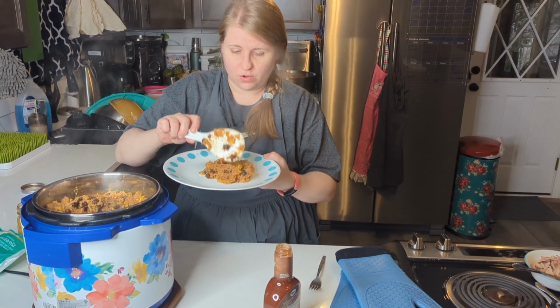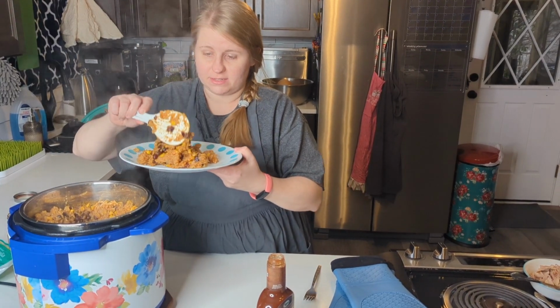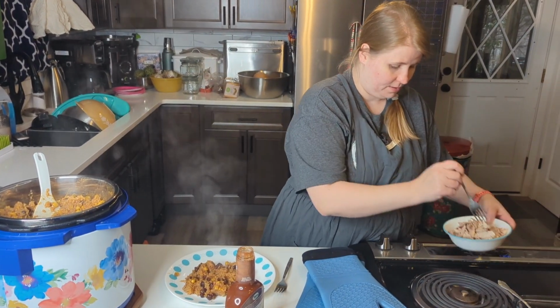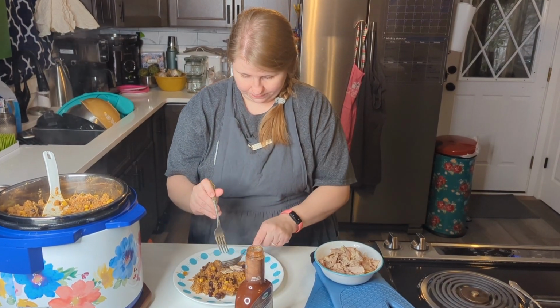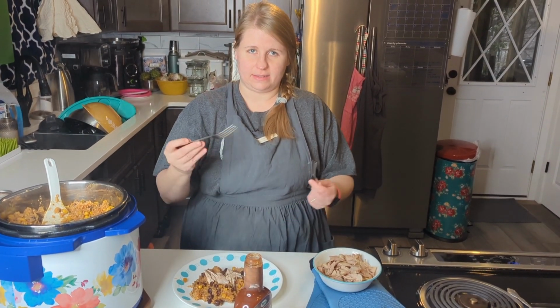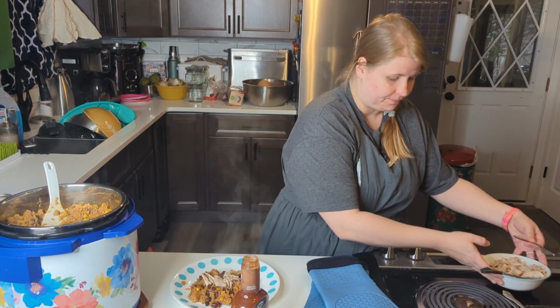And you can cook your meat in this mixture. Sometimes I do, sometimes I don't. It depends on how fast I need to cook our meal. I'm going to put his meat on top. It's a little bit of chicken. And we use meat as like a seasoning, not as the star of the dish. This helps cut our grocery budget quite a bit, actually.